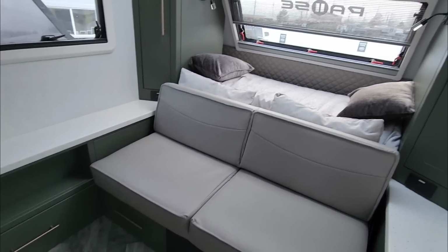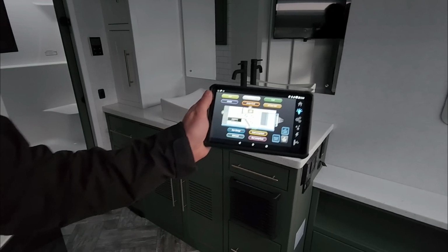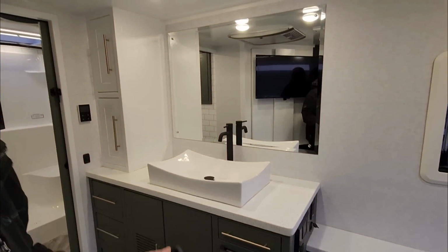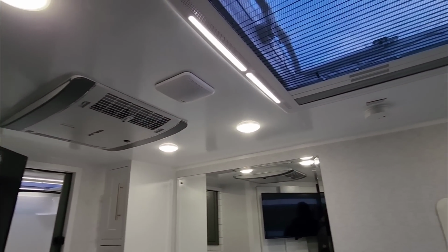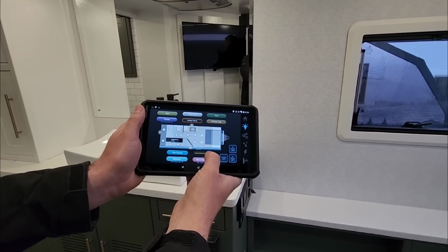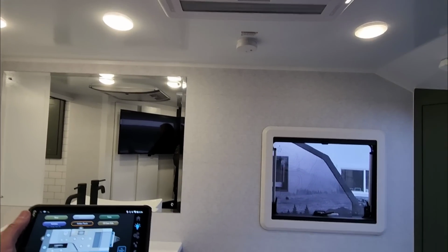This is shockingly spacious. And it's a little dark in here, so what I'm going to do is just press all on. Oh wow, and it's super bright now. And look, if it's too bright, we can always go right here and just dim it a little bit. That is super cool.